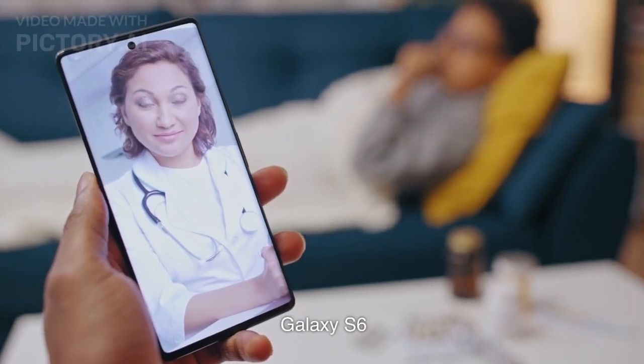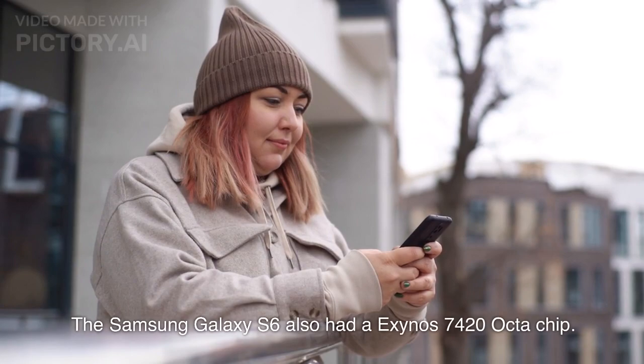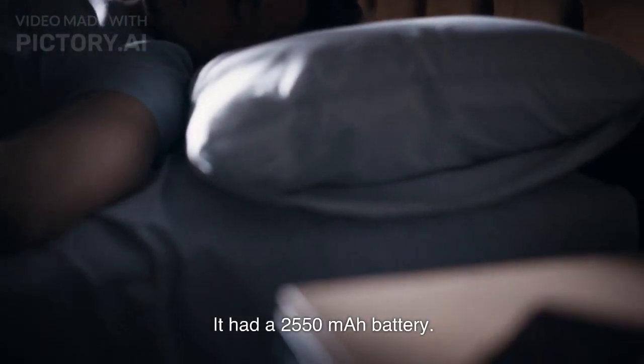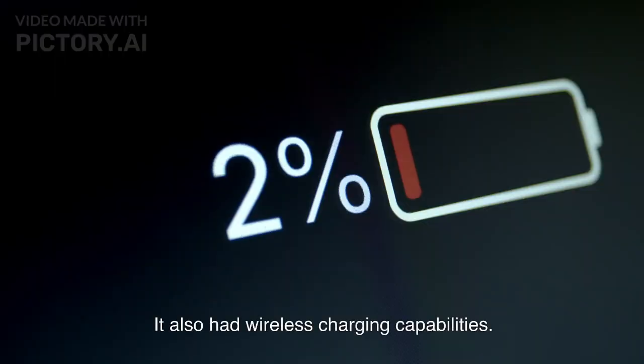Galaxy S6. The Samsung Galaxy S6 also had an Exynos 7420 octa chip. The screen size remained the same at 5.1 inches, but it had 3 GB of RAM. It had a 2550 mAh battery. It also had wireless charging capabilities.